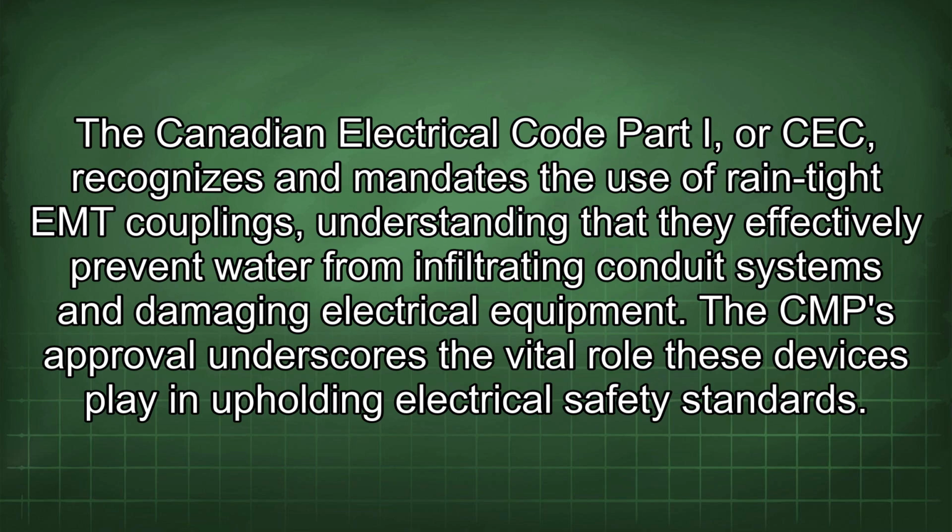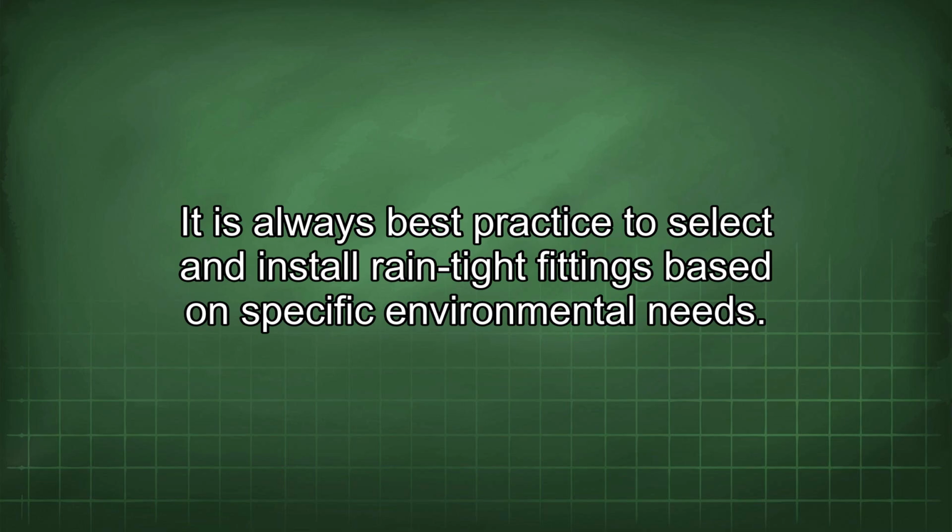The Canadian Electrical Code Part I, or CEC, recognizes and mandates the use of rain-tight EMT couplings, understanding that they effectively prevent water from infiltrating conduit systems and damaging electrical equipment. The CMP approval underscores the vital role these devices play in upholding electrical safety standards. It is always best practice to select and install rain-tight fittings based on specific environmental needs.